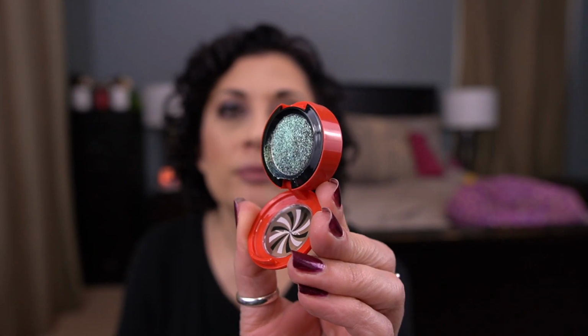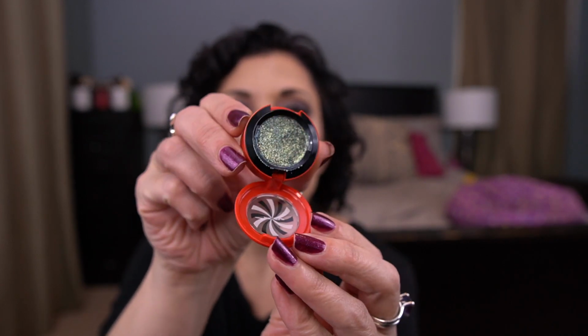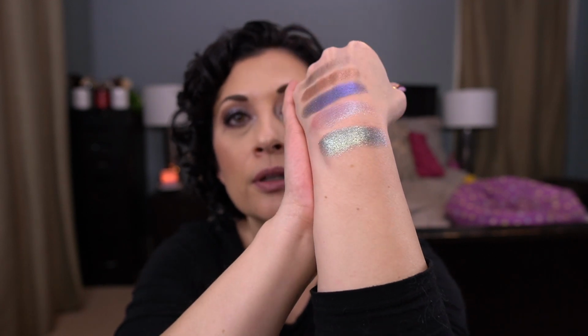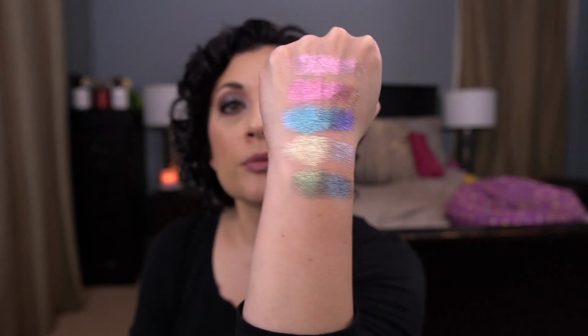And it's a green. This is Ho Ho Hocus. Cutest name. I don't even know if I can pick up more of these, even if I wanted to. It's got this beautiful blue shift. They're gorgeous. I'm just saying.